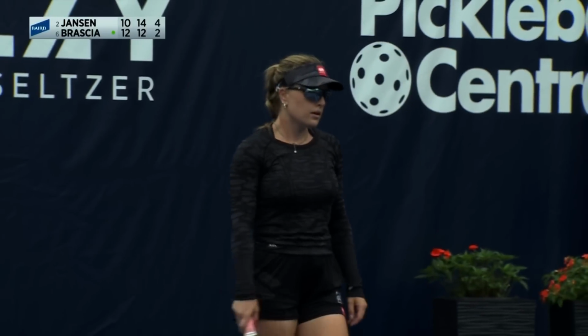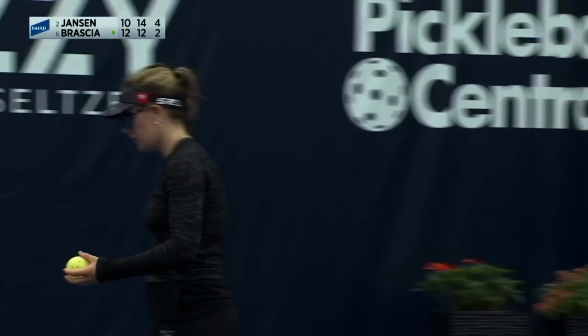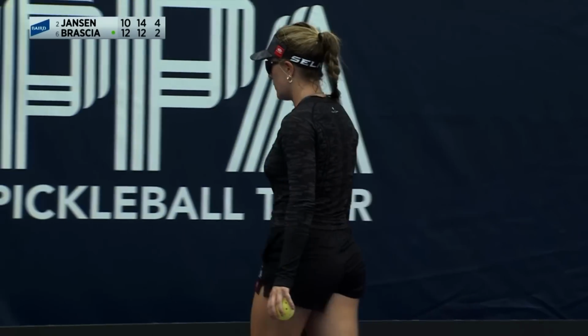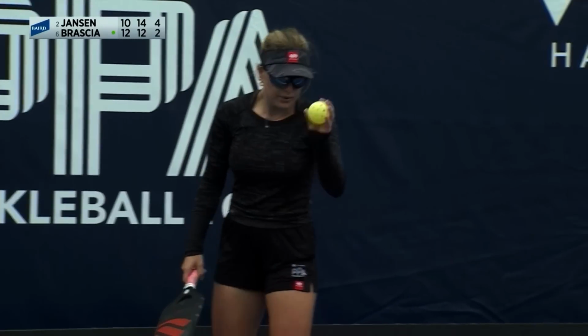Court is not big, but these ladies are covering every inch of it at the moment. Definitely getting their steps in here this morning, Cajun. I'm tired just watching. 2-4.